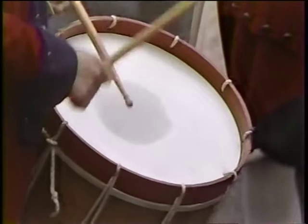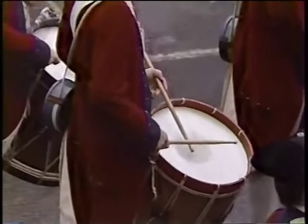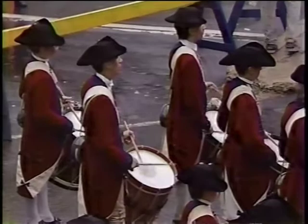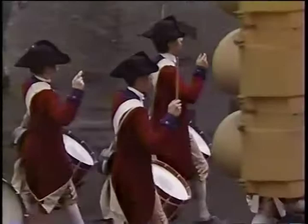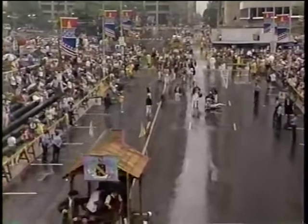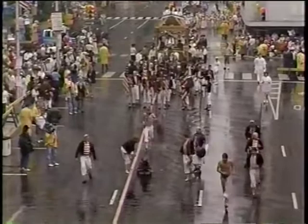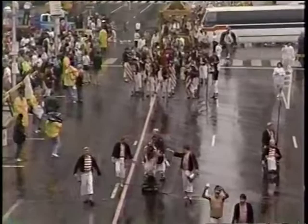The Ancient Mariners Fife and Drum Corps. They had to beat that, Lisa. Oh, yeah. Point. Streets are slick, but the crowds are thick, aren't they? The crowds have actually, within the past half hour, increased. Some of them scattered a little bit when the rain came. Most of them just put their umbrellas up and stood ground because they were down here early and they got a good vantage point and no way they were going to give that up.